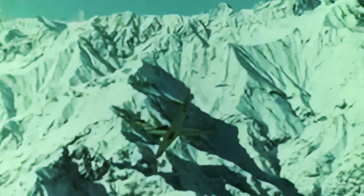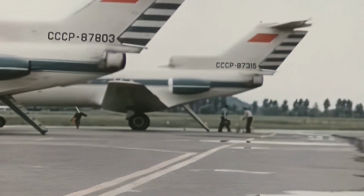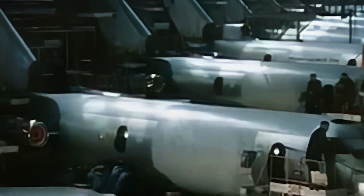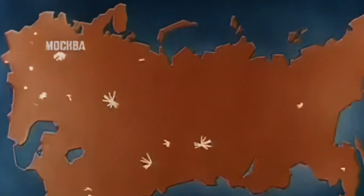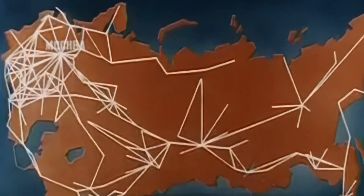Nevertheless, in the Soviet Union itself, the fleet modernization program, for which the aircraft in fact was created, developed on a grand scale. During the production period from 1966 to 1981, 1,011 planes were built, which makes the Yak-40 one of the most mass-produced Soviet passenger aircraft. It connected several hundred regional airports, carrying millions of passengers across the country.